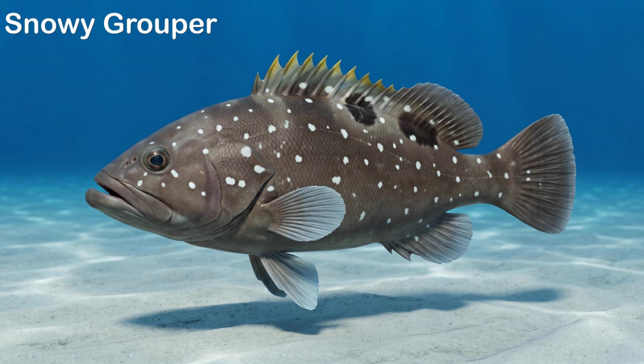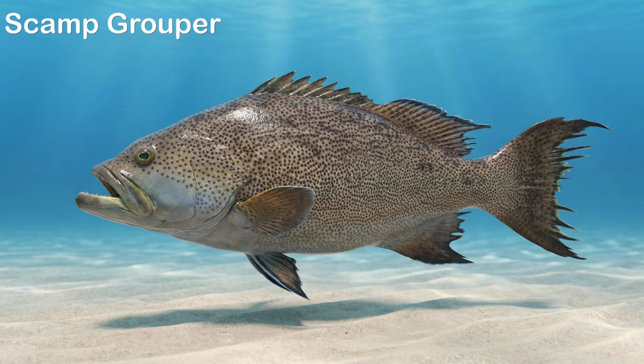Snowy grouper. These deep water dwellers are known for the bright white spots on their dark bodies. They live in very deep offshore holes and are highly prized for their firm white meat. Now this is the scamp grouper. Many people consider this to be the best tasting fish in the entire ocean. Look for the jagged, broom-like edges on its tail to tell it apart from other grouper species.